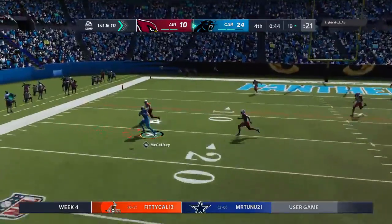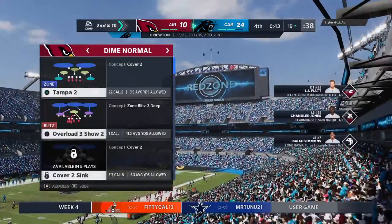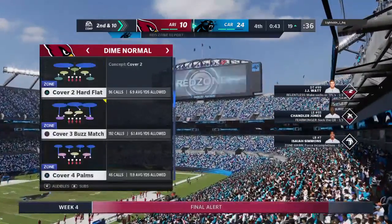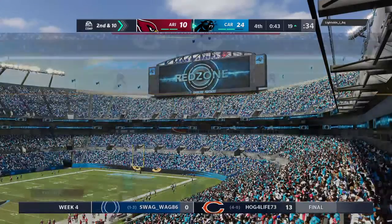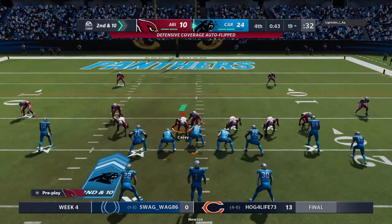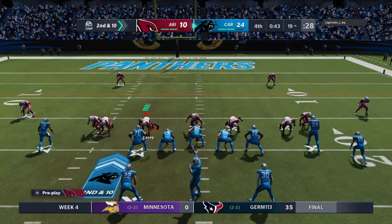Newton's going to throw it. And this will be incomplete. Physical play on the football there, and it's 2nd down. No coverage bust by the defense here. They did a nice job accounting for everybody, and that led to an incompletion. After the incomplete pass, here now is 2nd and 10.